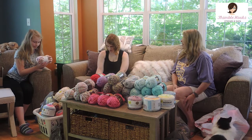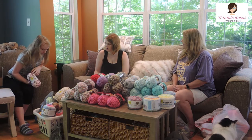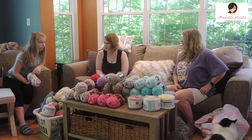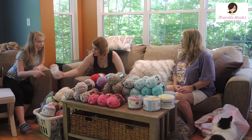We have some of these. I think we opened that one earlier. I think so, it was in the very first part with the baby pink. It's somewhere in this basket, I think. We did open that one earlier.